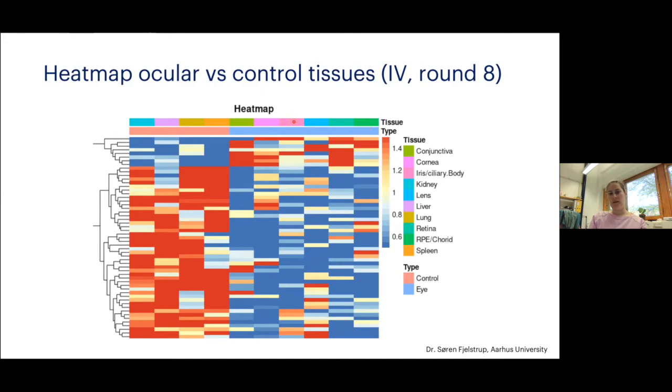And here are the different ocular tissues. And you can see that, for example, this one family of aptamers seems to be more enriched in the ocular tissues, while these are more in these non-ocular tissues, which of course is to be expected, especially in the case of intravenous injection. And I think if we compared those earlier rounds to this round number 8, we could see more clearly that there were these families of aptamers which were enriching and which were diverging between these ocular and non-ocular tissues.